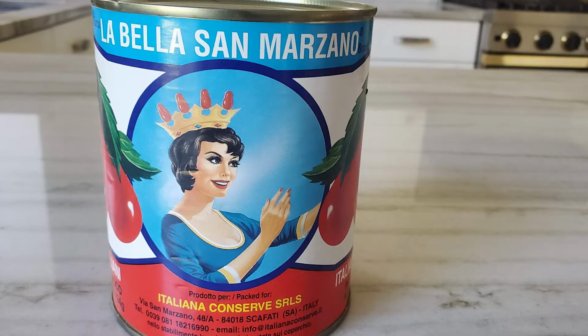Another, of course, are canned tomatoes, which are perfectly fine to use, but I want to mention that there's a certain type of canned tomatoes that works out very beautifully, and that is the San Marzano tomatoes. So that's another kind of tomato that Southern Italians will use in pasta sauce. This type of tomato is very meaty and very thick and makes a nice thick pasta sauce.